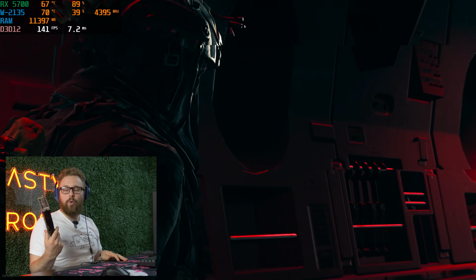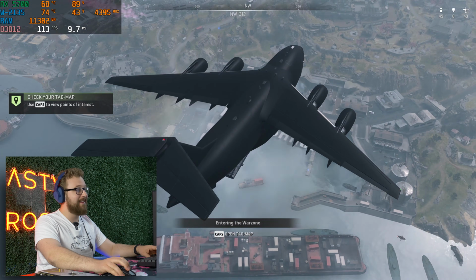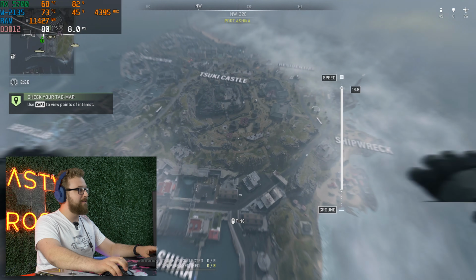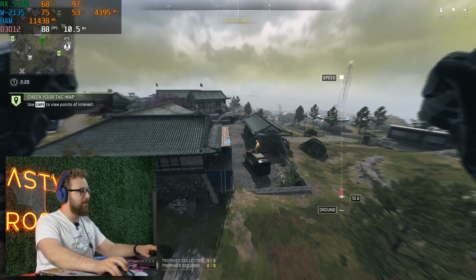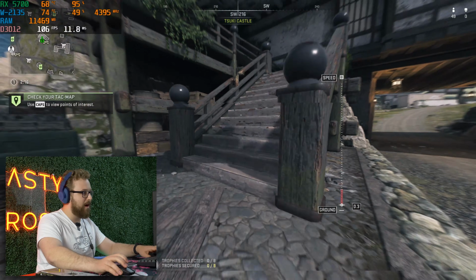It just did not want to work properly, so RIP the 5700 XT. Right now, guys, it's pretty impressive. For the price that we built this PC, under $400, you can't really beat this at 1440p right now. We'll see if the FPS holds up okay as we land here, but right now, it's looking pretty dang solid.